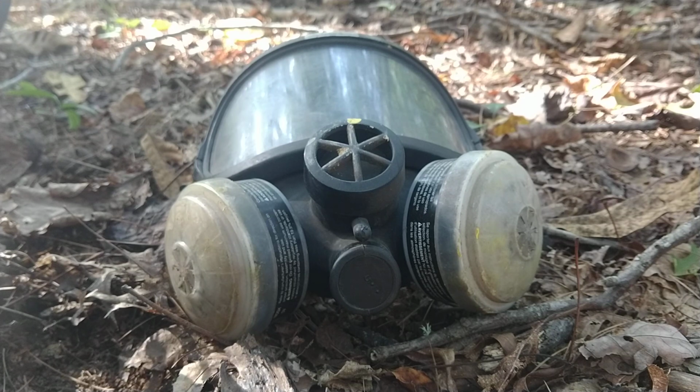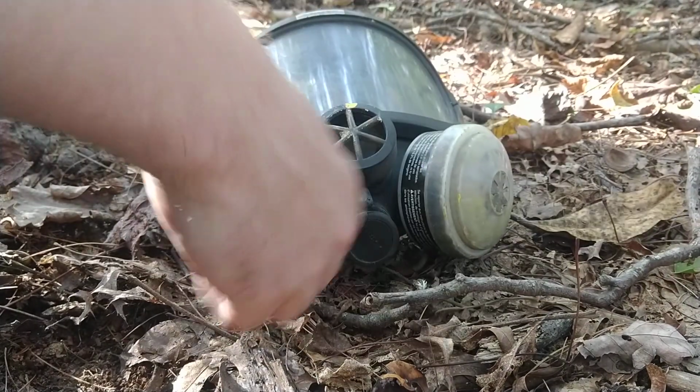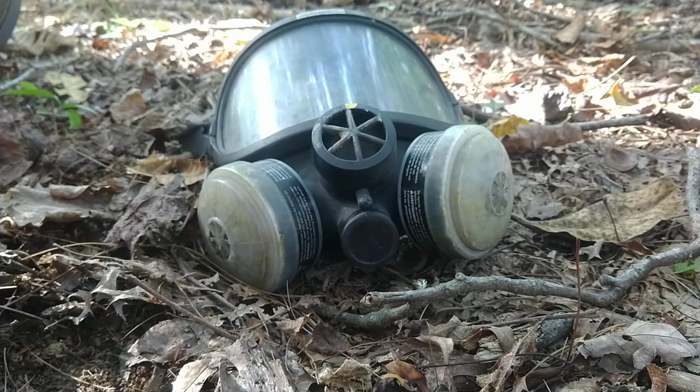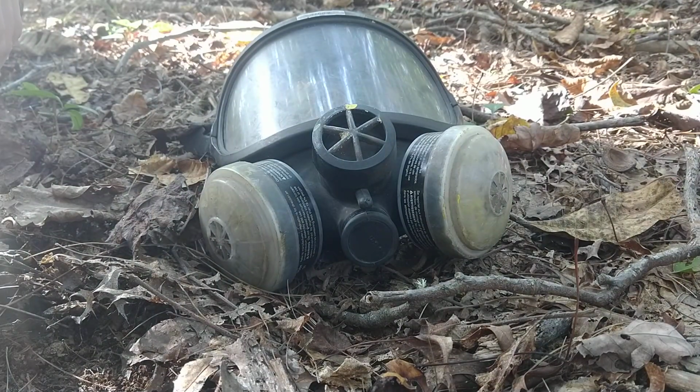Wow, there's a really pissed off crow over there. Huh. Anyway, yeah, the 1850 is presumably this, but it actually takes a 1750 filter through the chin port. I would assume we don't actually have photos of it. Yeah, they're mad. Cool.